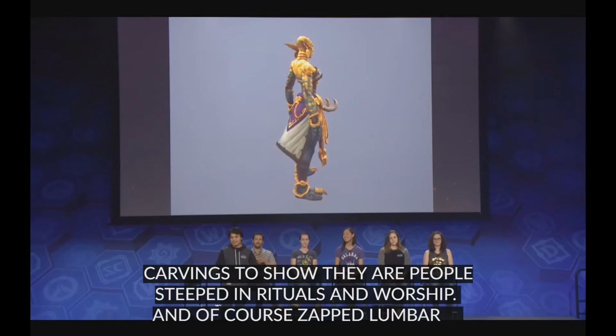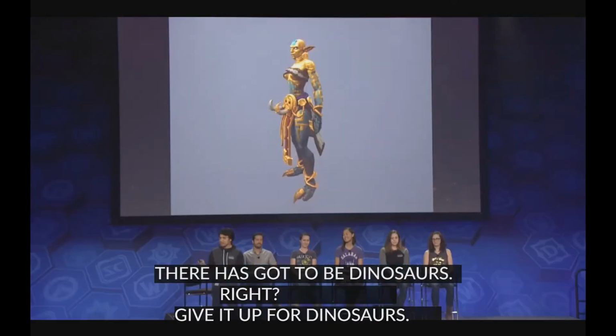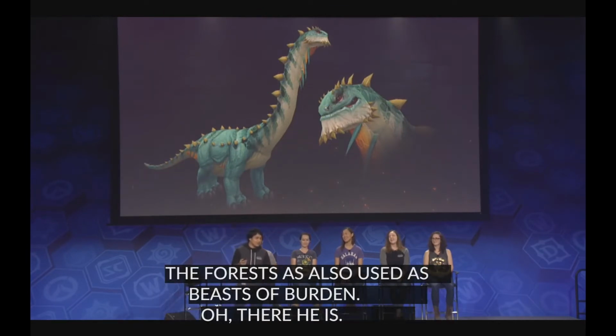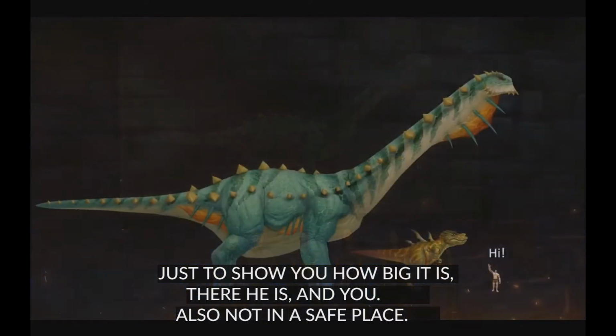And of course, to Zandalar, there's got to be dinosaurs, right? Give it up for dinosaurs. So we got this huge brontosaur. We're going to see it lumbering in the wilderness and also used as beasts of burden. If they're going to be mounts, I don't know. Oh, there he is. And just to show you how big it is, brontosaur, devilsaur, and you. Also not in a safe place.